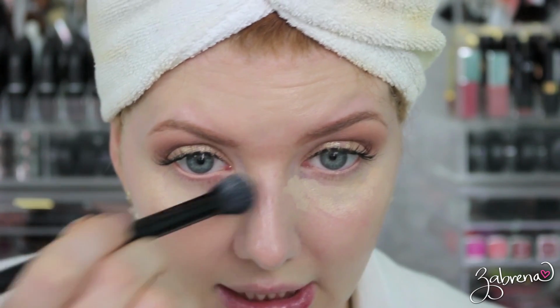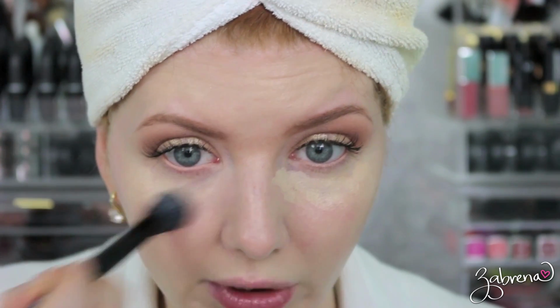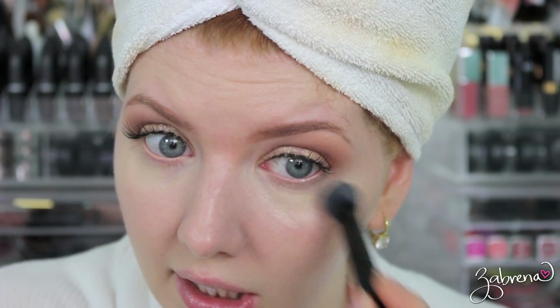All right, then I'm using a lightweight concealer stick and blending that in with my e.l.f. concealer brush, which I just love. I've had it for several years. It's cheap. I think I paid $1 for it. Still my most favorite brush. I like the coverage of it. It's very smooth, easy to blend.